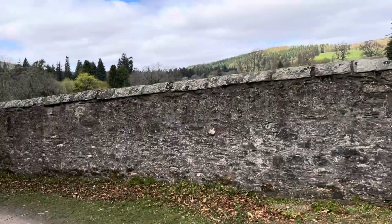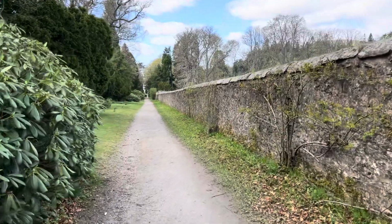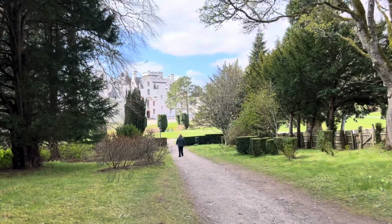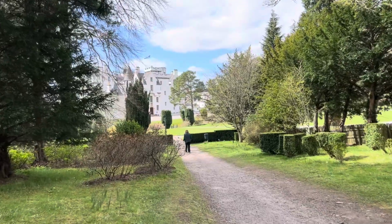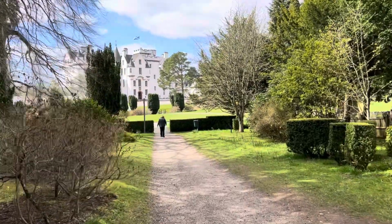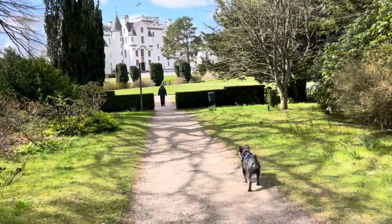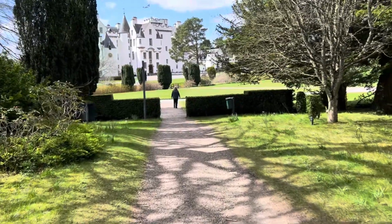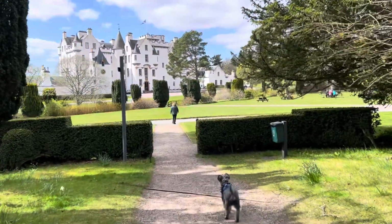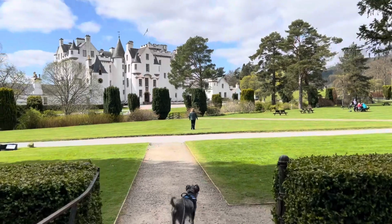Right, let's head back down the path back to the castle for a cup of tea, I think. Right, we're just heading back to the castle down the long walk. I don't know if you can hear the pipers in the background. They play every day. So that's Blair Castle in front of her.